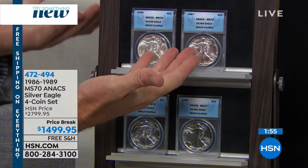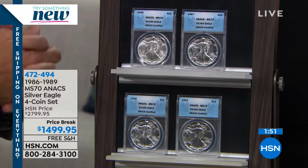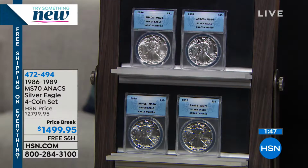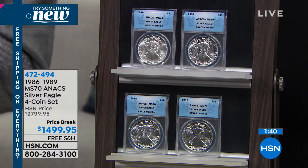Because the breakup value of these, understand, you're just not going to find these coins for $400 a piece, let alone $500 a piece, or even $600 a piece. Several of these coins, the 87 and 88, good luck finding those for less in PCGS or NGC for $1,000 or $1,200 or $1,400 or $1,600 per coin. So it's almost like buy two, get two in that case.